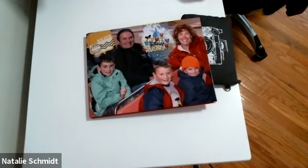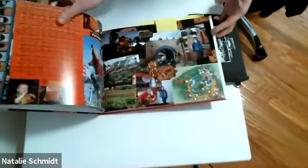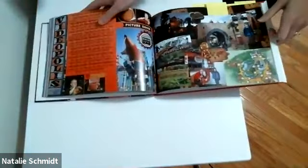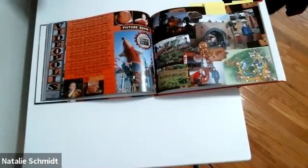I decided, rather than making a little mini album for all of those trips, I made a compendium of Disneyland Paris. So I put all of our trips together, and the way that I organized that, because it couldn't be chronological, as the trips spanned a number of years, is that I did it by land. So you have Fantasyland, Adventureland, that sort of thing.